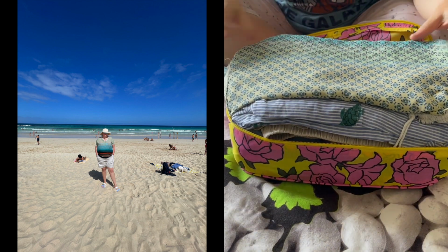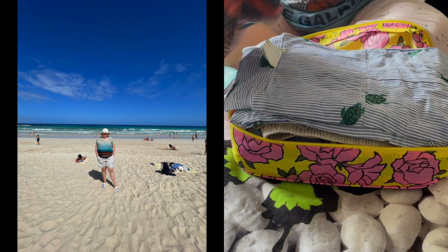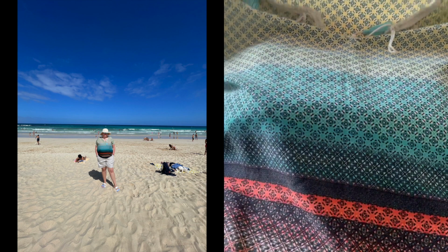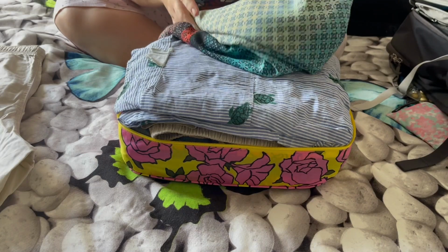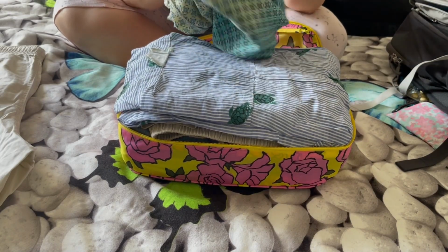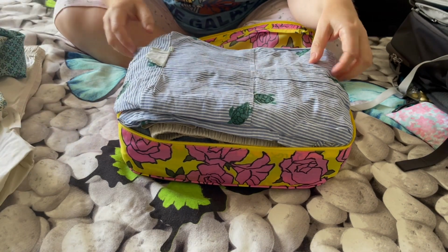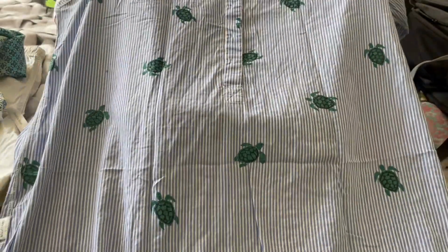So cream shorts. This is a top that I got ages ago somewhere in the Caribbean. It's a cotton shirt. I love wearing this. It's very light and washes really well, and it's easy to pack. I always travel with this. This one is a cover-up, so whenever we had beach days or pool days, I use this as a cover-up. I really like it. So there's that.